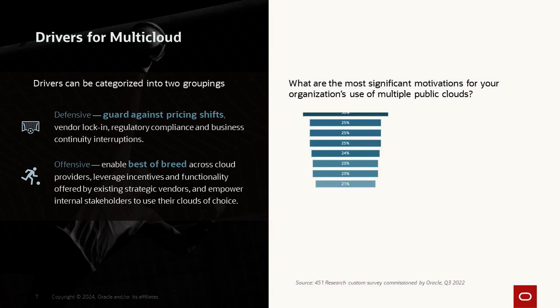And then there's offensive plays. You're going after the best of breed. No one would argue that if you look at office productivity tools, Microsoft pretty much won the battle in O365. As you hear about Oracle, we're a database company, and we've got the best database on the planet. Each vendor has where they're really strong, and oftentimes you want to be able to pull together the best of breed in all those services across multiple platforms. And there's other things beyond that.